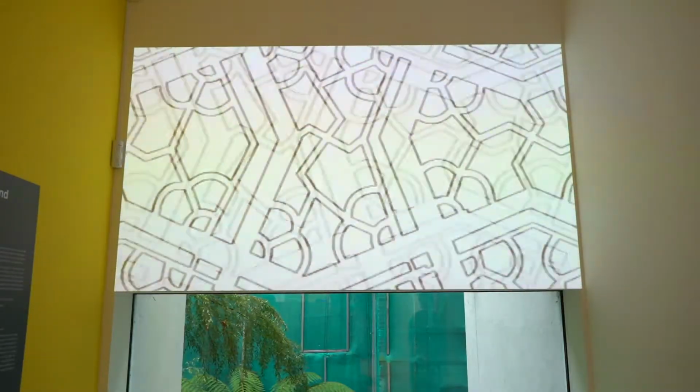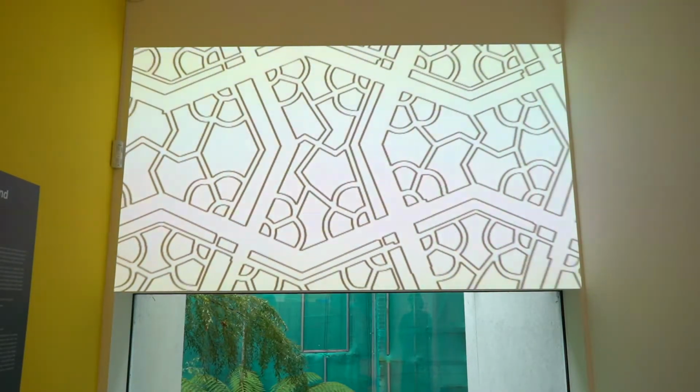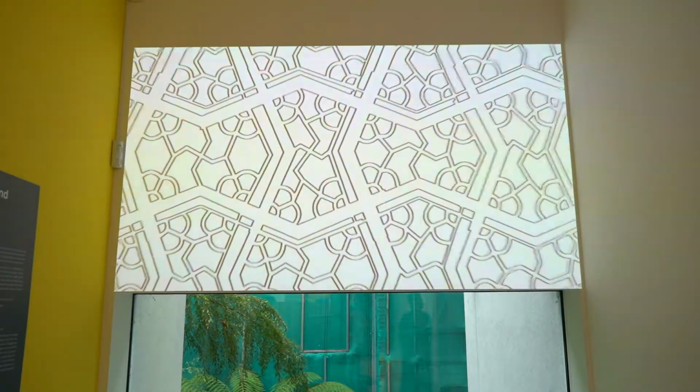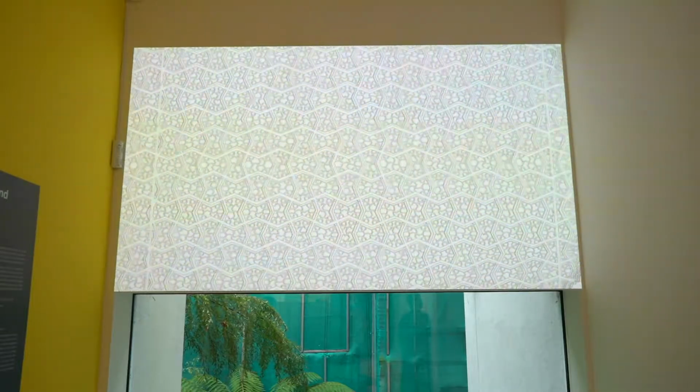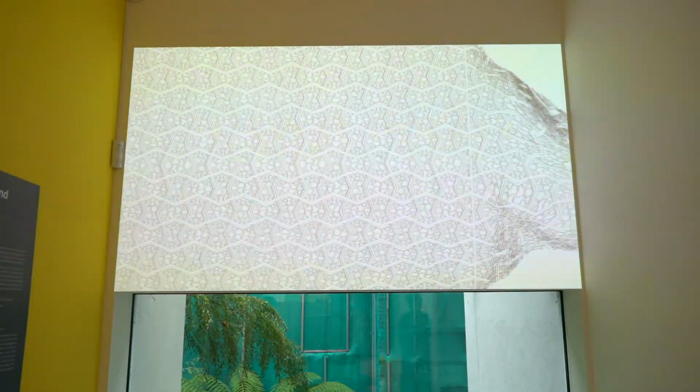This is a really engaging and beautiful work and reminds us that abstraction in art goes way beyond the early 20th century into ancient times.